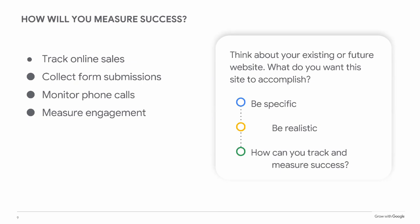There's lots of ways to do that, and some are more accurate than others. You can start by simply asking customers how they found you. Ask when they call you on the phone, visit your store, or correspond via email. You can also get more precise. For example, you can set up a trackable phone number. If you advertise with Google, you can use free call tracking, which records every time your ad results in a phone call. You can track the number of emails or form submissions from your website. If you have an e-commerce site, you can track your sales. And you can use web analytics software like Google Analytics to understand visitor behavior on your site.